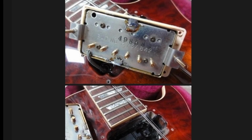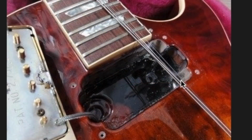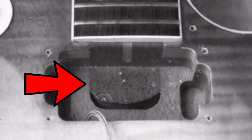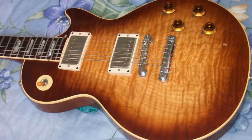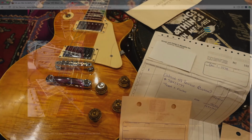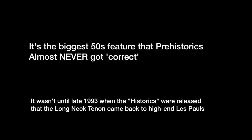And here are a few more anomalies about this guitar. Look at this pickup cavity route in the neck pocket. First thing I would always check for is the short neck tenon. It has it, so I'm not suspicious that this guitar is not even a Gibson. If you find a long neck tenon in this era, you either have a very rare Strings and Things reissue, or something has happened to that guitar. They just didn't use long neck tenons on Les Pauls at this time.